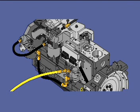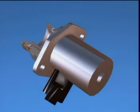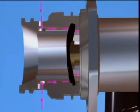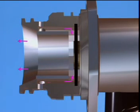The natural gas travels from the regulators to the fuel shutoff valve mounted in the fuel block. The fuel shutoff valve is a 12-volt normally closed solenoid valve. A spring and inlet fuel pressure holds the valve in the closed position. When voltage is applied to the solenoid, it creates an electromagnetic force. When the magnetic force overcomes the spring and fuel pressure, the valve opens to permit gas flow.